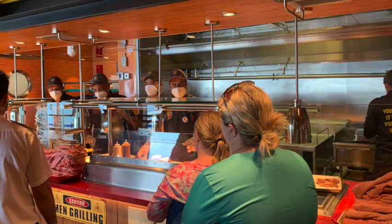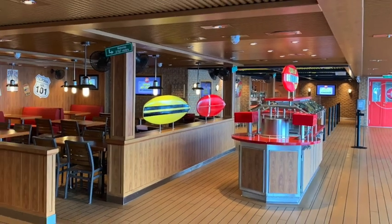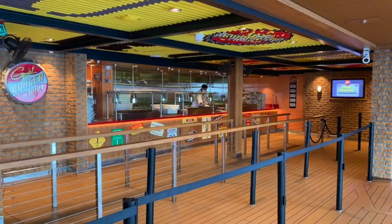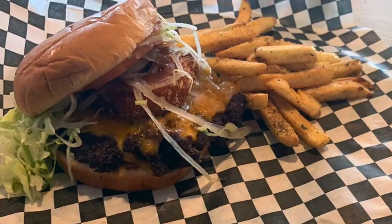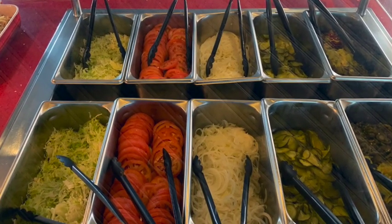There's also the classic Guy's Burger Joint, a larger location on the Mardi Gras than you'll see on other ships, plenty of seating, larger capacity to get you your burger and fries faster than ever. You can choose a burger from their menu. I recommend the Ringer. The Ringer is barbecue sauce and onion ring on a cheeseburger. So delicious. Or you can design your own burger. Just go to the toppings bar and add what you want.